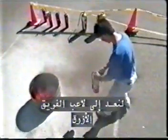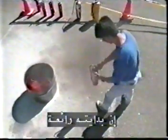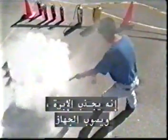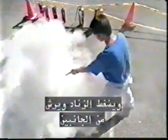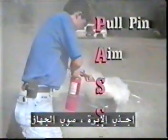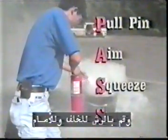Let's take another look at the player in blue. Again, he makes an excellent approach, chooses the Class B extinguisher for the flammable liquid fire. And this is beautiful. He pulls the pin, aims the extinguisher, squeezes the trigger, and sweeps from side to side. That's the classic PASS technique. Pull the pin, aim the extinguisher, squeeze, and sweep back and forth. It's a decisive victory for the team in blue.